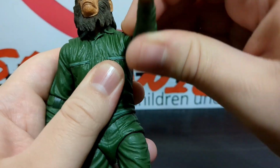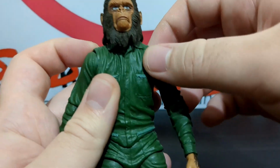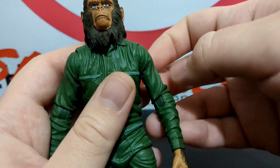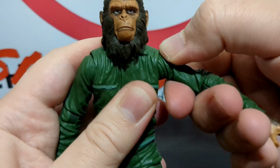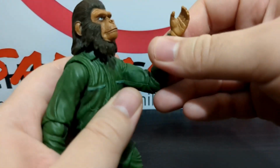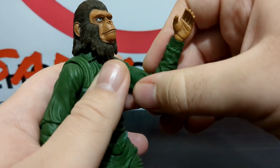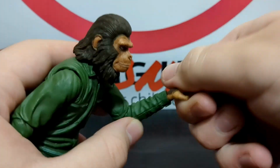As for the arms, they swivel all the way around, though they V out a little bit because of the tunic. Not a very soft plastic, so that'd be why. As for coming out, not quite 90. As for elbows, also not 90. That's kind of what we expect at this point with these older NECA figures. We do have a swivel in the elbow. As for the wrists, they swivel all the way around.